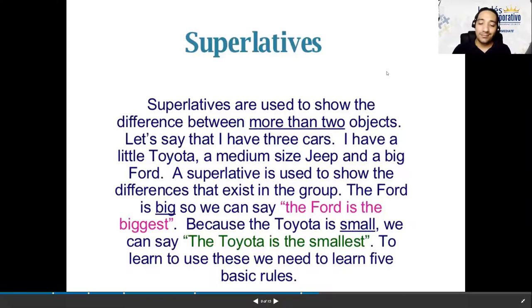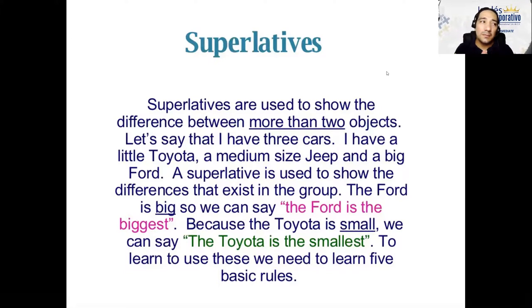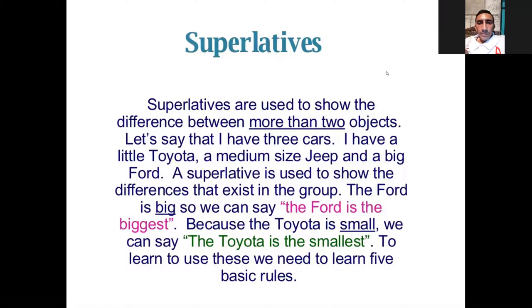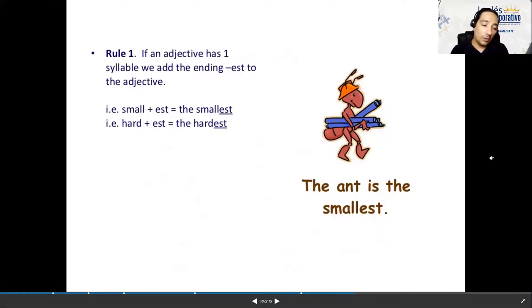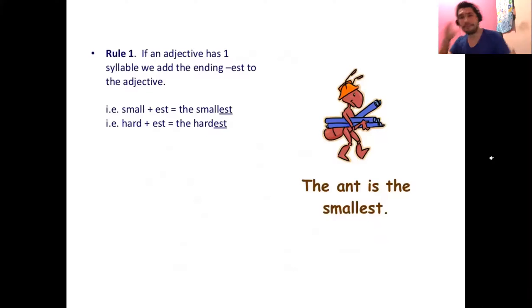Great job. Can you select someone? Juan? Okay. Fernando Cosme Morales. Excellent. Fernando, continue. It's rule number one.